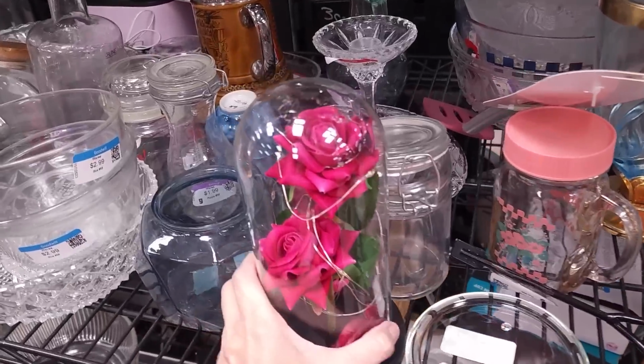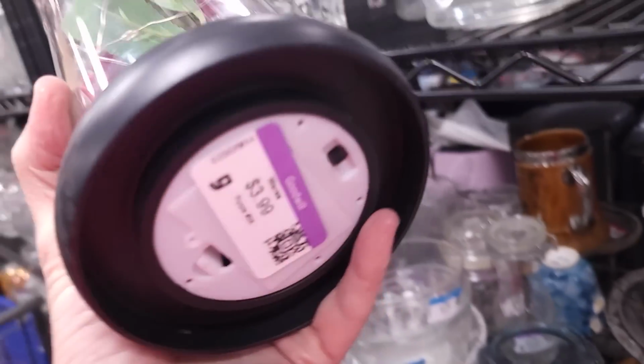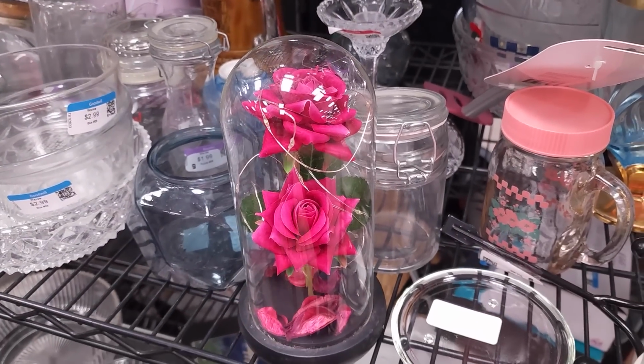This is one of those Beauty and the Beast kind of roses. See the petals falling off. It's only $3.99. As I recall, these do quite well. I'm gonna pick that up.